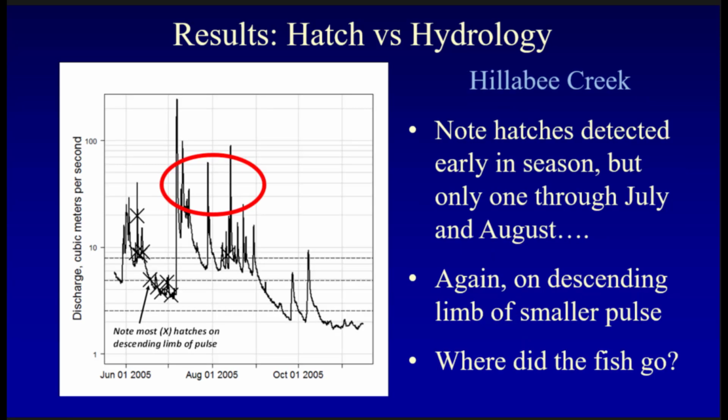When we take a look at Hillaby Creek, which was the unregulated tributary in the Piedmont, similar pattern. You've got the hatches occurring on this descending limb of the pulse, on the trough there, you could see, of the pulse there. Following those events, you have a whole bunch of pulses where we observed only one hatch. That begs the question, did hatches actually occur during that period? Or did they occur in between those events, and did the fish go somewhere?